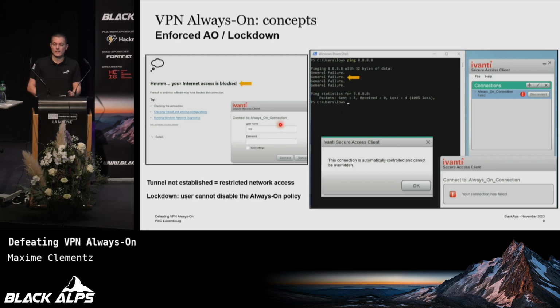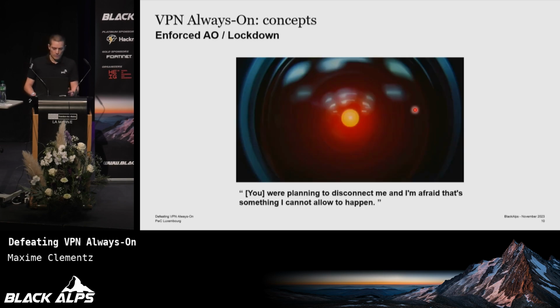So if the tunnel is not established, like for this example with the Eventy VPN agent, I'm not putting my credentials, so the tunnel is not established. I obviously do not have access to apparently anything. I cannot go on the internet. I don't have access to the LAN. I cannot ping anything. So I'm really blocked.